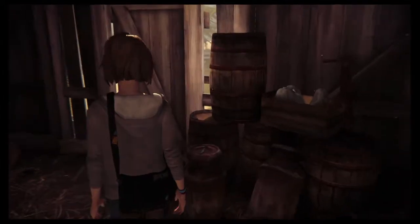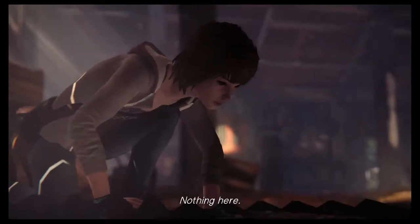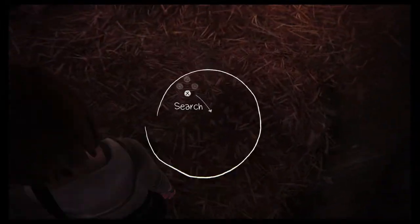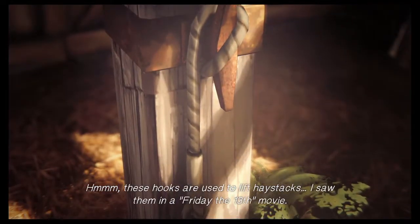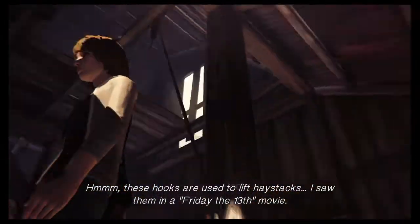What am I missing here? There goes the ground again. Nothing here. Bingo. It has to be this one. Just rotting wood. Are you kidding me? Okay, pitchfork. If a zombie shows up, I have my weapon. These hooks are used to lift haystacks. I saw them in a Friday the 13th movie.